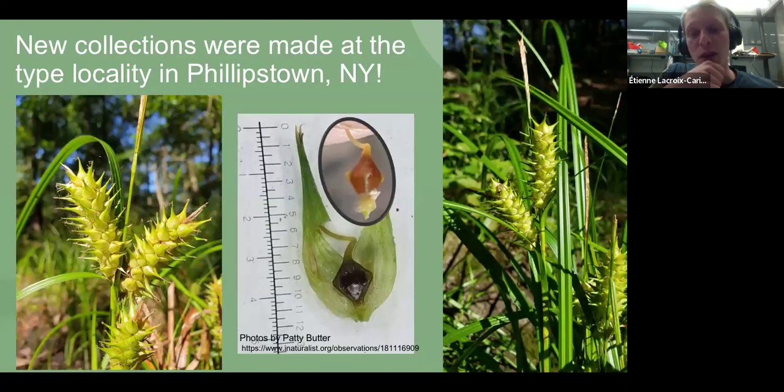Yeah, about the type specimen collected in New York, I went with Patty Butter to the type locality in Philipstown, and I collected fresh specimens that I could sequence. They're not sequenced yet, so I cannot give you any more results, but I will be able at least to say to which genetic cluster the type specimen most likely belongs.